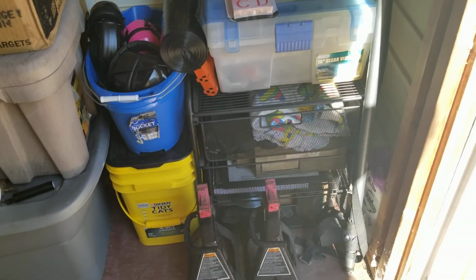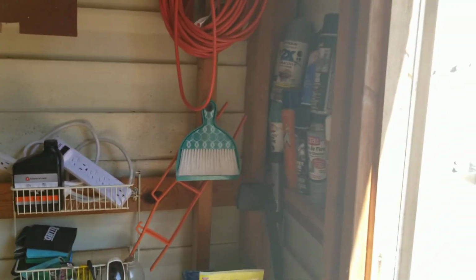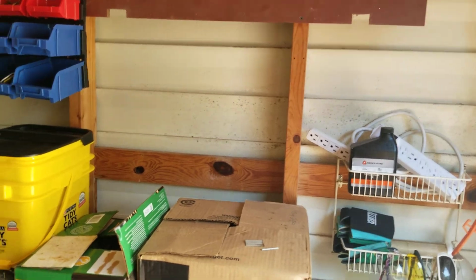Just the conglomerate of stuff that we have in storage. Different parts, glasses, shed necessities, different aerosols. I mean, you name it. It's just kind of the whatever corner right here.